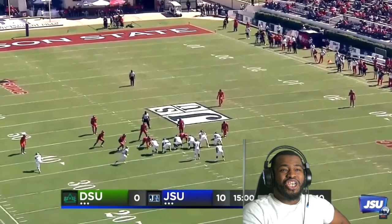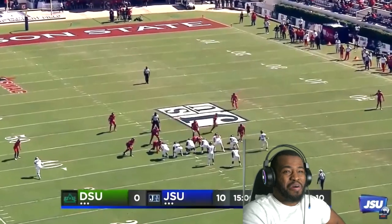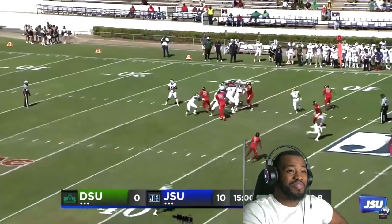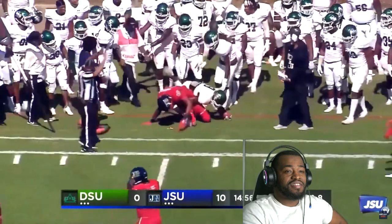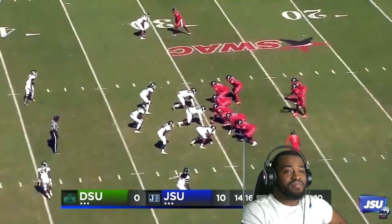The catch is... Hey, Shegog is such a dope name, though. Shegog, that's dope. Takes the snap, has time, now here comes the pressure, hit as he throws. The catch is made, but it's going to be about 5 yards shy of the first down.